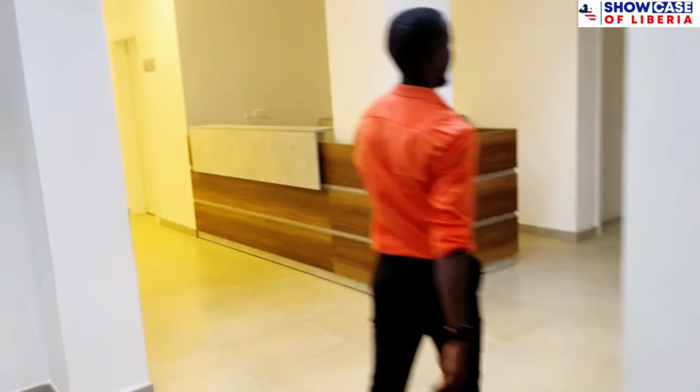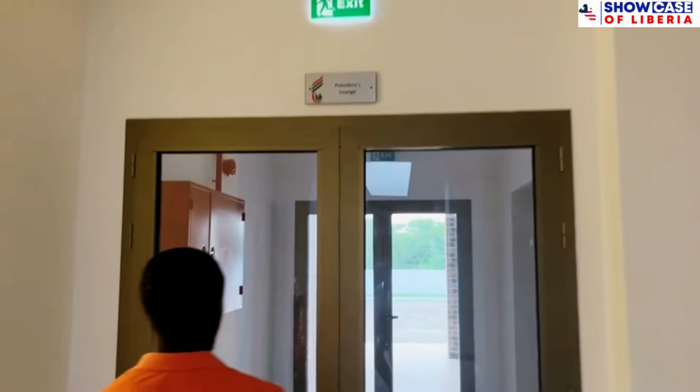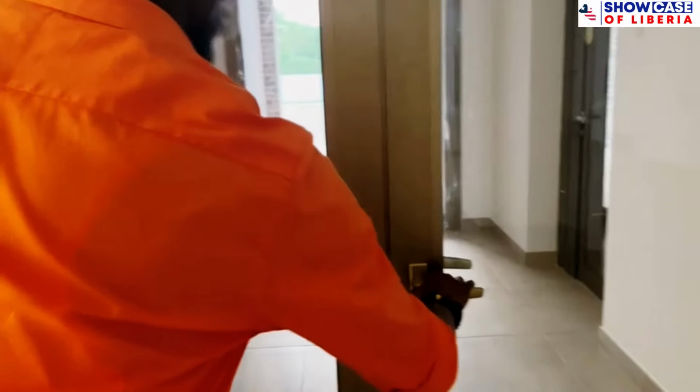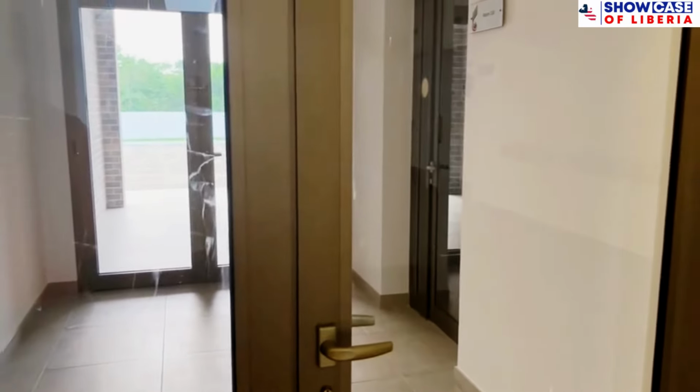So guys, you see how clean this hospital is? Wow, let us take a moment and commend the staff, those in charge of this Emirates Hospital at the moment. Let us take a moment and tell them thank you for taking care of this place.